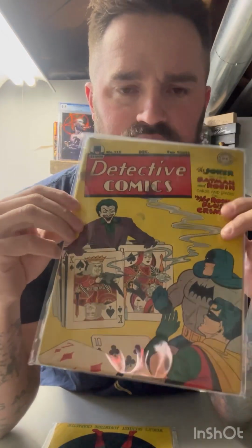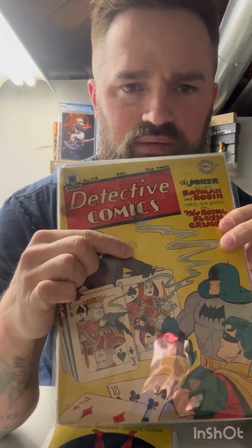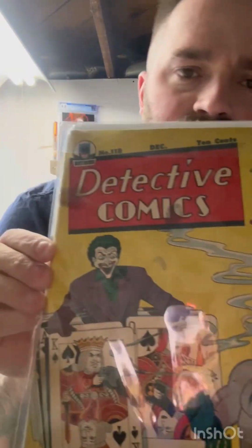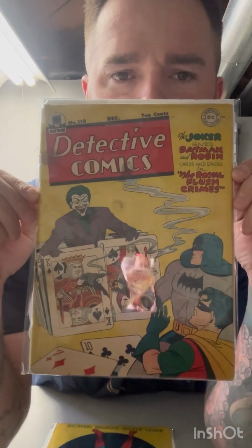You can see right here, there's a little black, I don't know if this is pencil or pen or marker or what this is, but a little black speck next to the Joker. But besides that, I'll show the corners and quality of this book a little bit. It's in pretty good shape. So awesome to have a Joker book. Like I said, I'm new to this, so it's my first one.